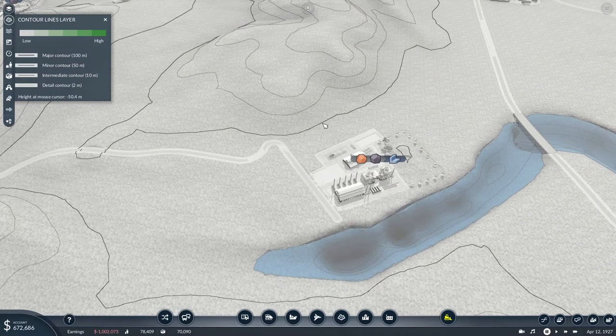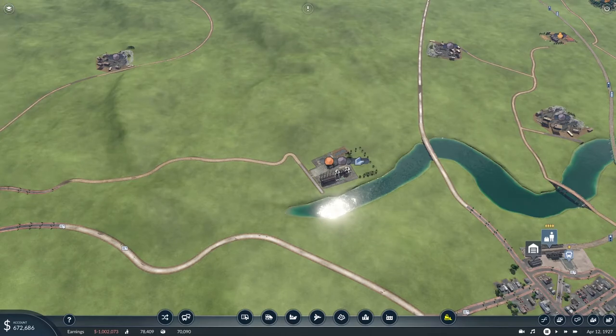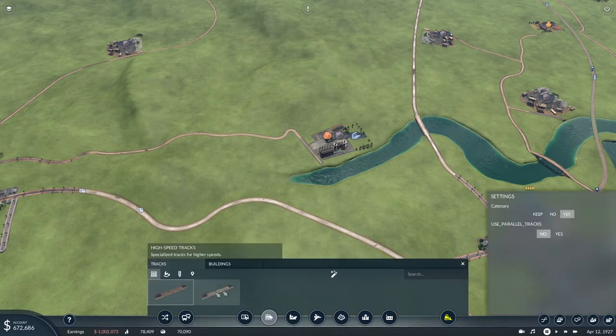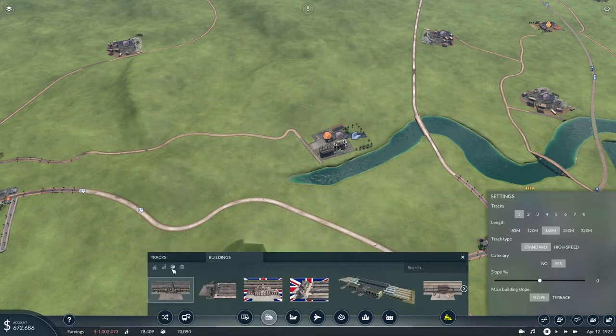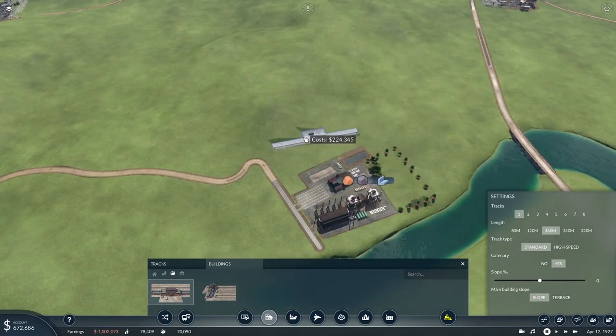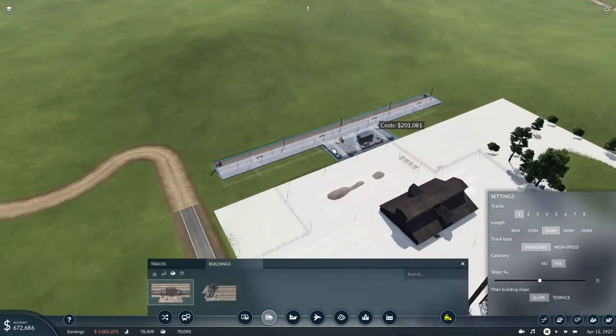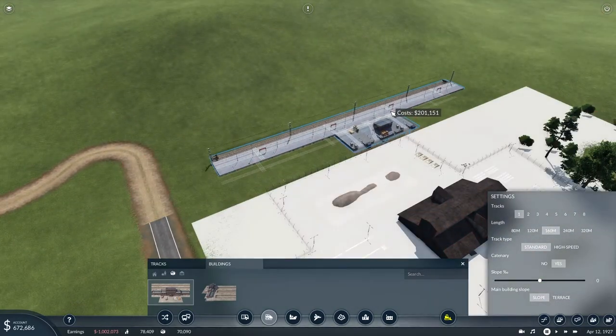Big thick black line. That means heavy contouring. It means a bit of a slope. That's what that means. Okay. So could I put a cargo station that side? Okay, I want to turn you around a bit like that. Can I connect you in? You do connect just about. Actually, that doesn't look too bad. We might get away with that.